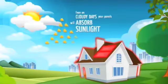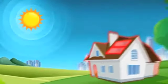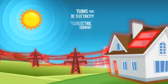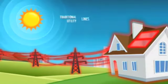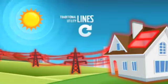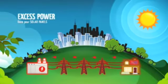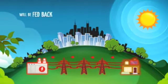Even when it's cloudy outside, the panels will still absorb energy from the sun. The system converter in solar panels transfers this energy into DC electricity, which is the same electric current supplied by the power companies through traditional utility lines. Solar panels on your home are connected directly to a utility power supply, so that any extra energy can be fed back to you for later use.